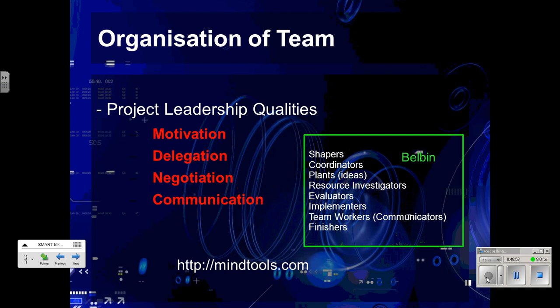So you don't have to write lots about it, but you do need to write that a project leader needs to be able to motivate, delegate, negotiate, and communicate. And you need to mention Belbin: there's a lot of research around Belbin profiles, qualities and behaviors, and these are the main ones, and a team needs to have a balance of those. You don't need to say a great deal more than that.